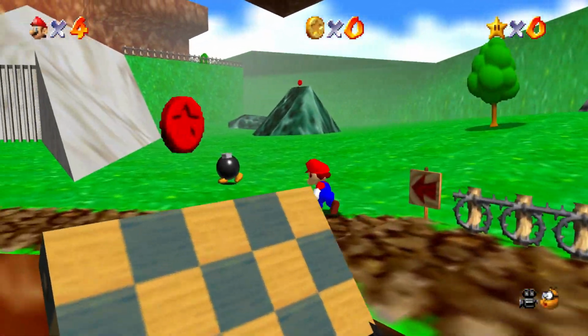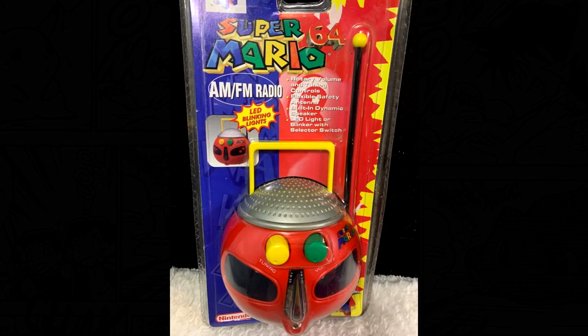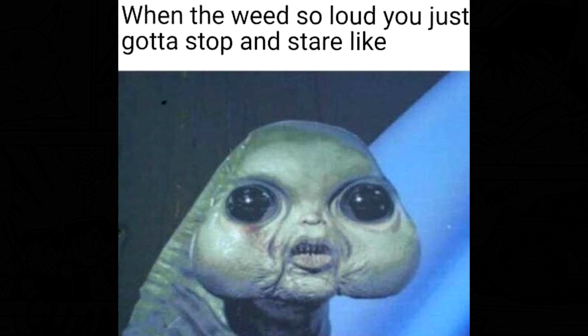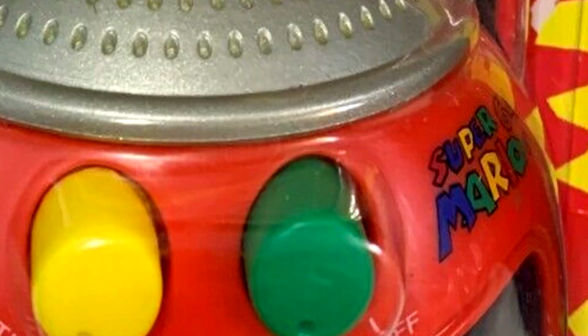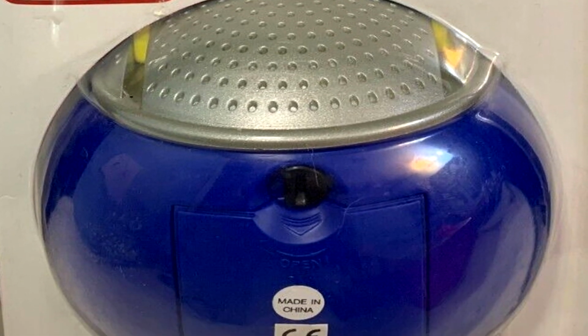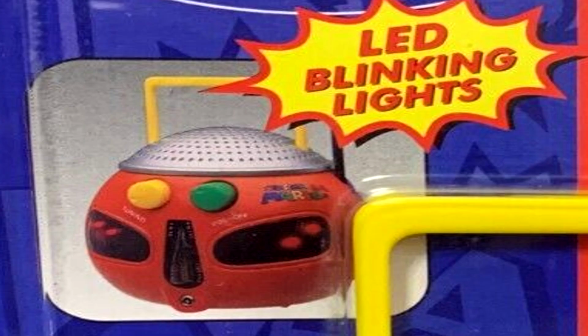Oh, but the radios don't stop there. Just when you think you've had enough, we got the AM/FM radio with LED blinking lights. This one looks like some kind of alien-looking thing and it's weird. But hey, at least this one has the Super Mario 64 logo on the actual product. They were proud of this one. And I actually think this one is kind of the coolest one too, just because of the LED lights. It's even got a nice little headphone jack too.